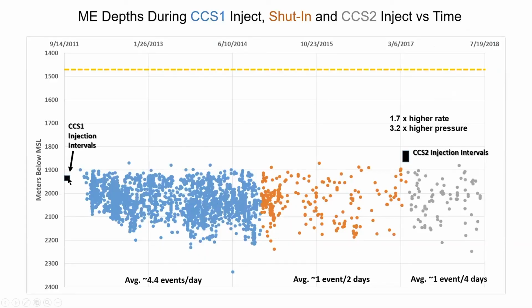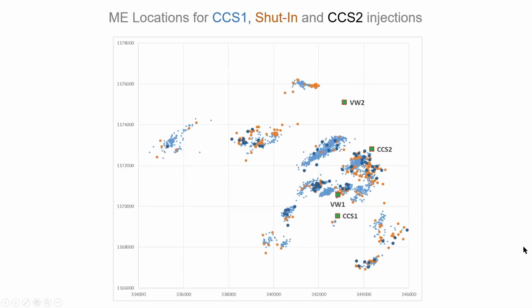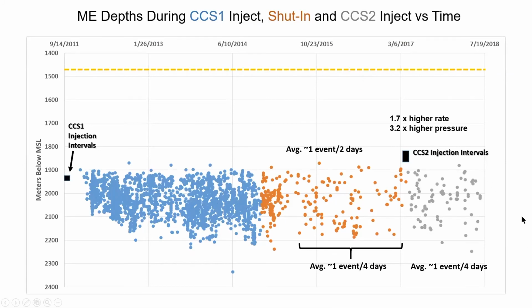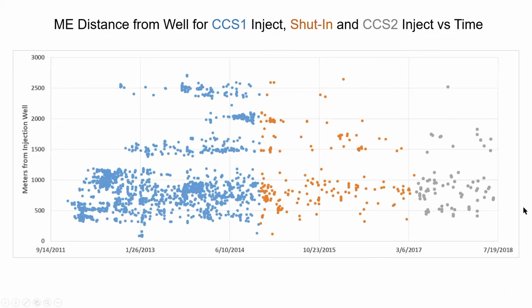Now looking at the first injection, the microseismicity during injection and shut-in, this is the level of injection for the CCS2, but its activity is still down in the same areas as before. Looking at the averages over time for the activity, we're looking at 1 event per 2 days. But after 4 months, when this was ramping down a little bit, we're looking at the same activity as we are with the second injection right now. The second injection's rate is 1.7 times higher, and the pressures are 3.2 times higher. And the activity, with first injection, shut-in and current injection, is all happening at the same clusters.